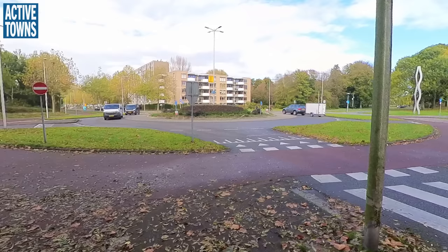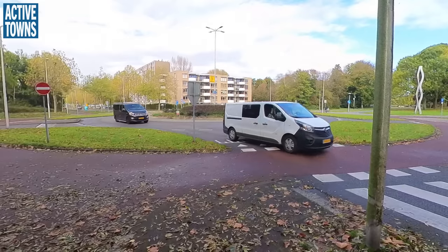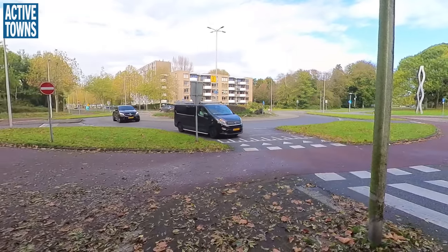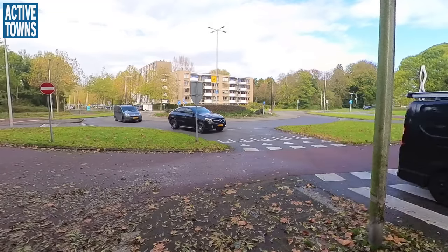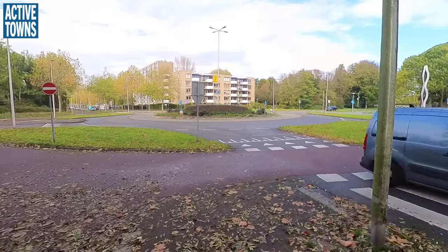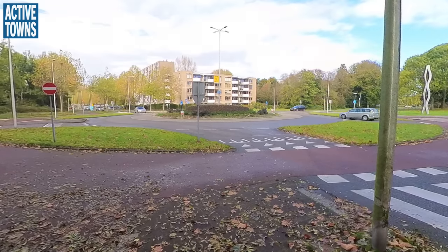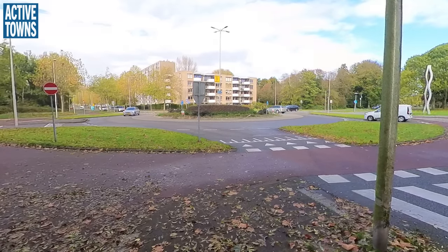Bicycle priority, obviously, which is a standard feature in all urban Dutch roundabouts, or should be. A nice setback, so there's a bit of space between the circulating lane for cars and the bike lane, so people have time and space to stop and look for bikes before they cross the bikeway. Pedestrian priority, which is always nice.